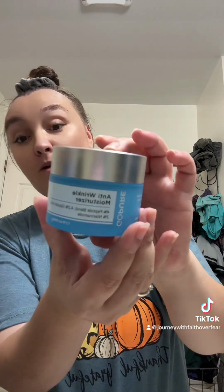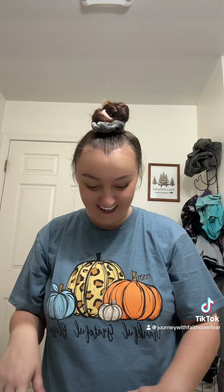So now that that's rubbed in and the oil has had a chance to dry, I'm going to go in with this anti-wrinkle moisturizer, which is also doing great. My husband pointed out the other day I had a lot less wrinkles. Yay. It also goes on pretty smooth. I just like to make sure it gets rubbed in really good.